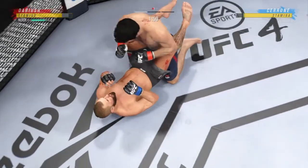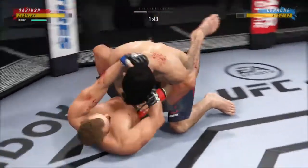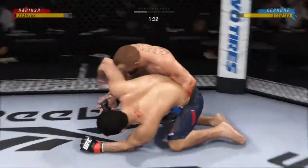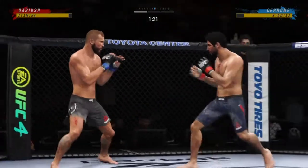Incredible to watch. Oh, and he escapes up to his feet. Very nice. Well, there are few things more fun to watch in mixed martial arts than these type of transitions and scrambles on the ground. High-level grappling can really be entertaining. Back to the feet now.